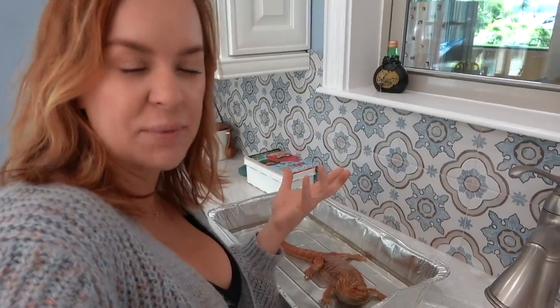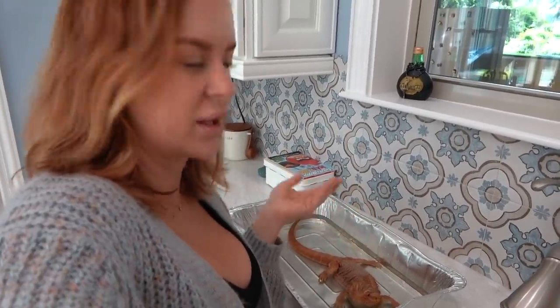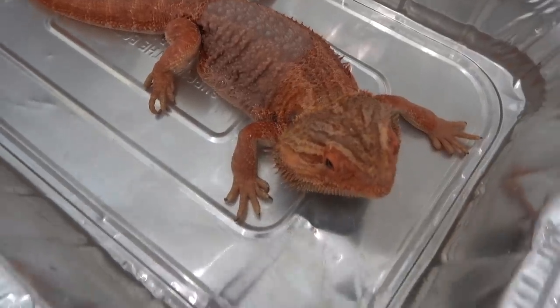And I try to keep him as hydrated as possible by giving him a lot of baths, and when I say a lot, I mean like 2 a week, because he doesn't drink water out of a bowl. He just doesn't do that. So this is the only way to get water. And now we just soak for about 20 minutes.